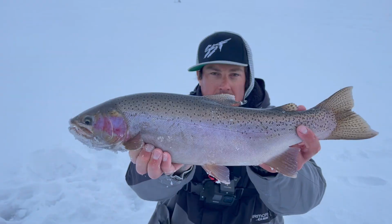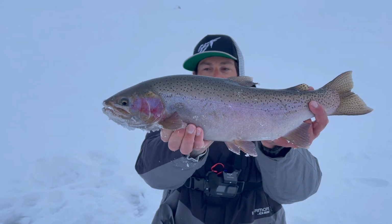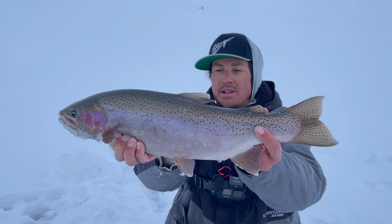Not a bad fish. There he is, guys. A nice cut bow. Probably about 20 inches. We're going to let him go next.